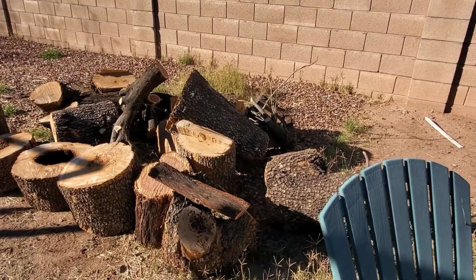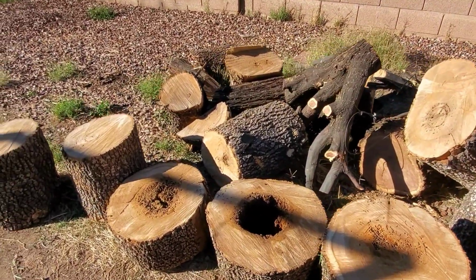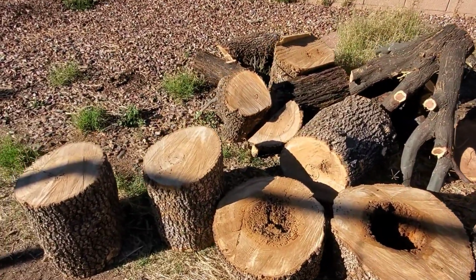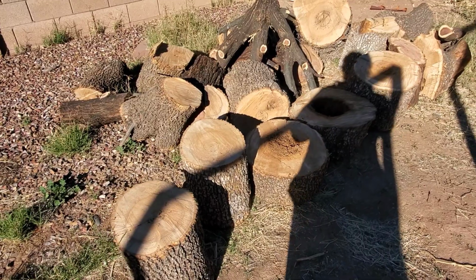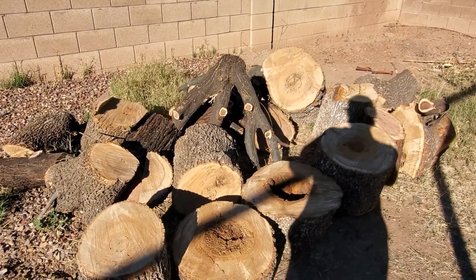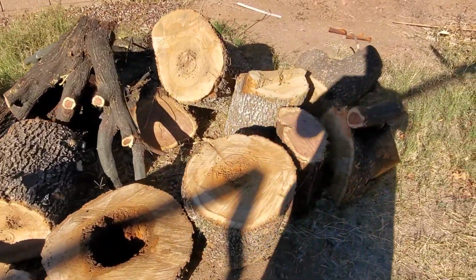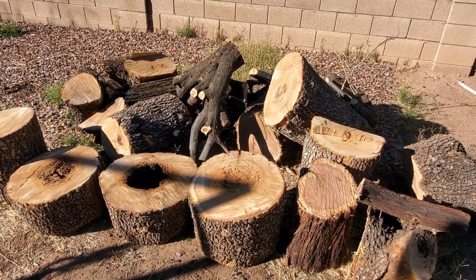All right, here they are. Wow, it's crazy. This is whatever this landscaping company's idea of just a few logs is. That's pretty hilarious. Anyway, but yeah, we've got plenty of wood for fires now. I think we'll be okay for a little while.